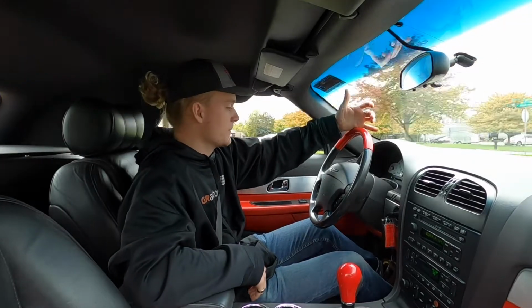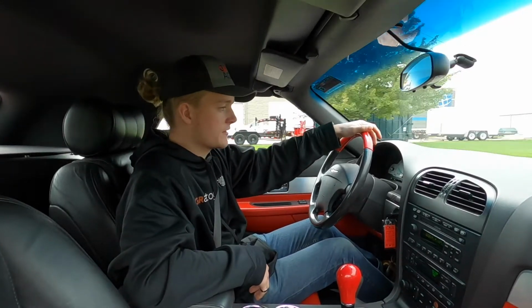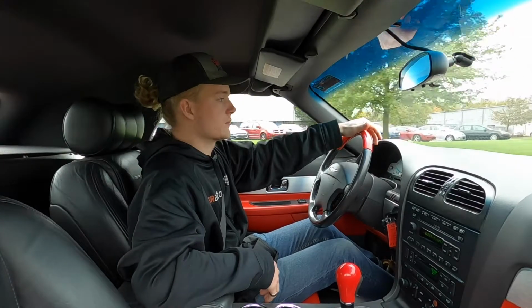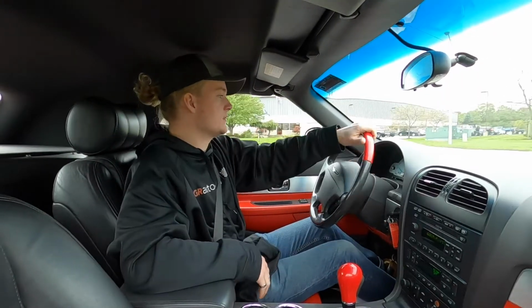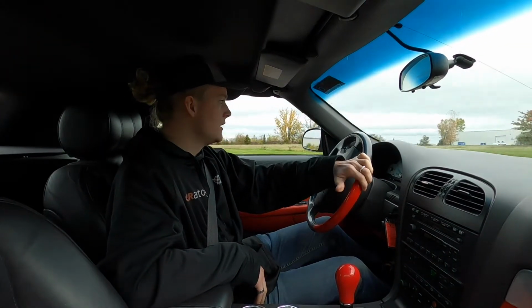Automatic transmission, just under 98,000 miles on the odometer. This car does come with a hard top and a soft top. All the gauges appear to be working as they should. It shifts very smooth, drives straight down the road, brakes feel really good. The AC does blow cold, heat blows hot, the radio works, all the lights are functional.